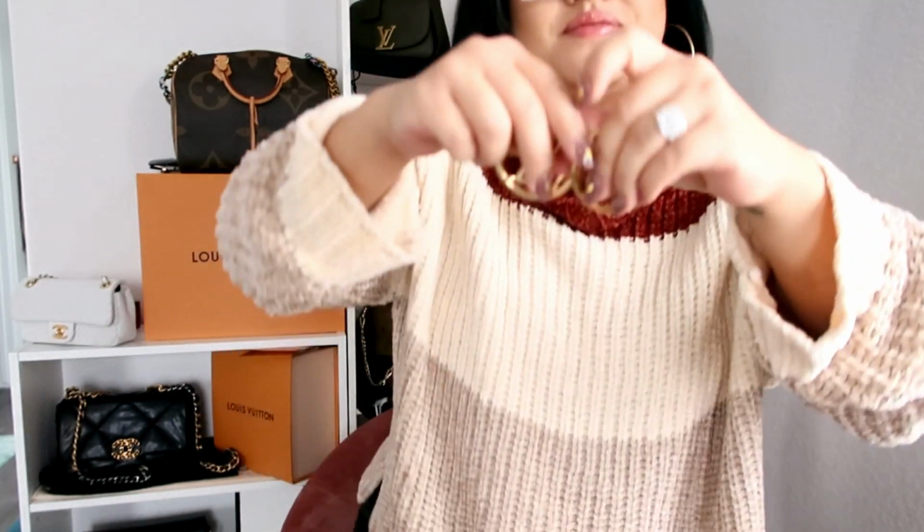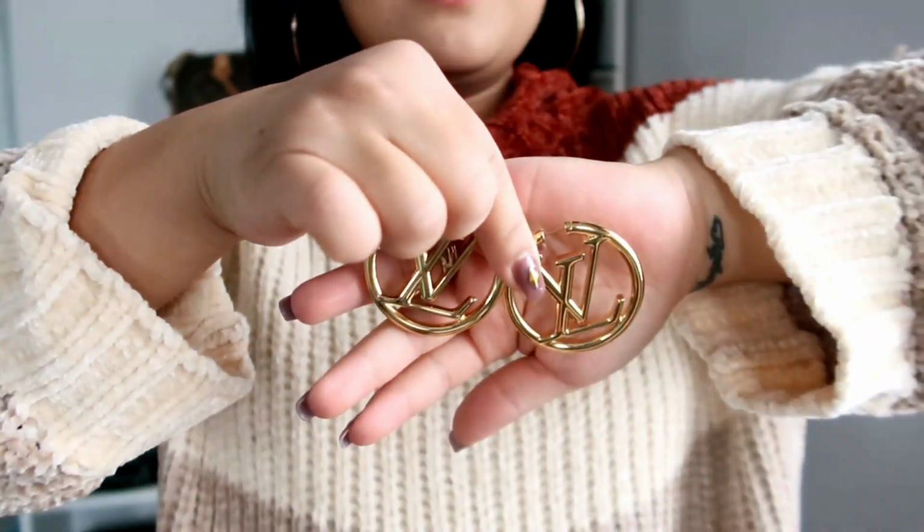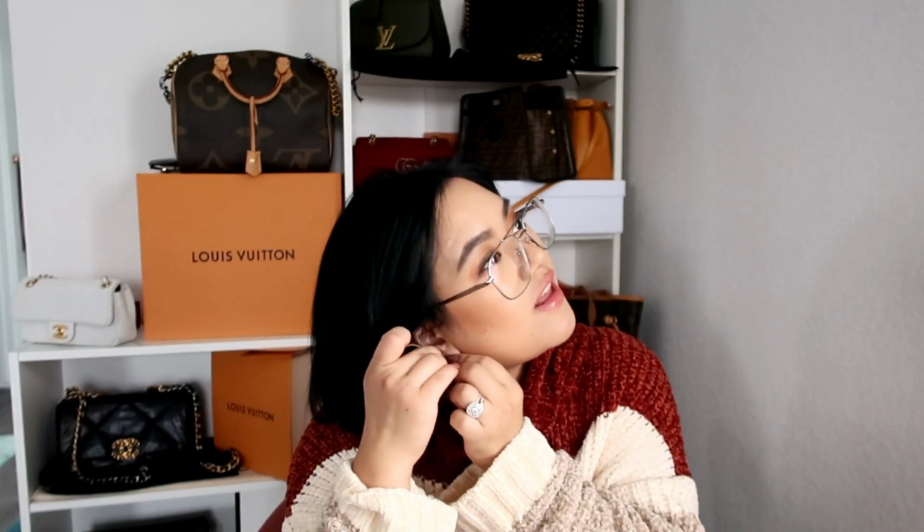Oh, they're so cute. So pretty. I'm really digging this. So pretty. I love it. So I'm gonna put it on so I can show you guys. I am very much a hoop girl, and I am very much a gold person. I love gold. Gold just goes with everything. It's yellow. My skin complexion is yellow, so I'm all for the yellow.